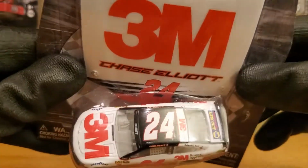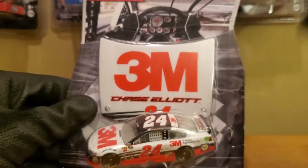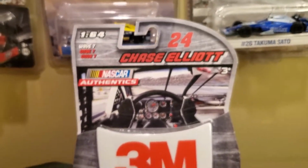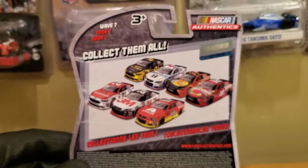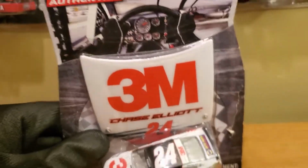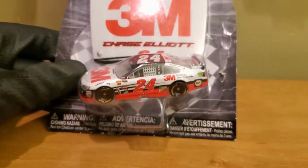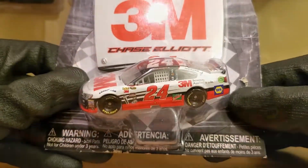Plus, I'm kind of glad I didn't review this car until now because I just feel like doing something different. If you take a look, this is the original NASCAR Authentics packaging. My God, look how far we have come. And look how much simpler the waves were back then, guys. We only had that many cars compared to what we have now. But just see the progress we've had from Lionel Racing. I believe this was their first, or maybe second, year when they made these cars. Really cool. But anyways, without further ado, enough of me talking. Let's kick off this diecast review and the unboxing of the Chase Elliott 2016 3M car.